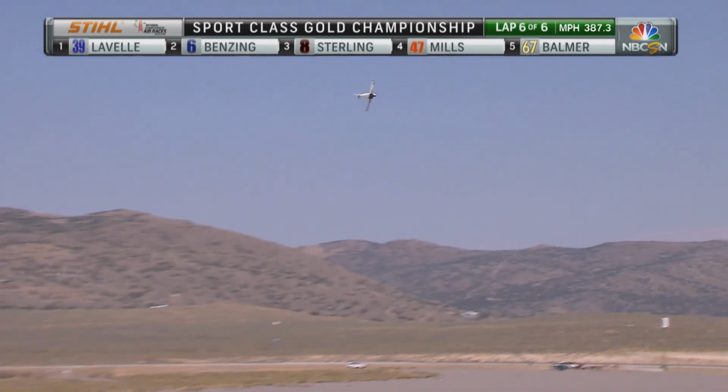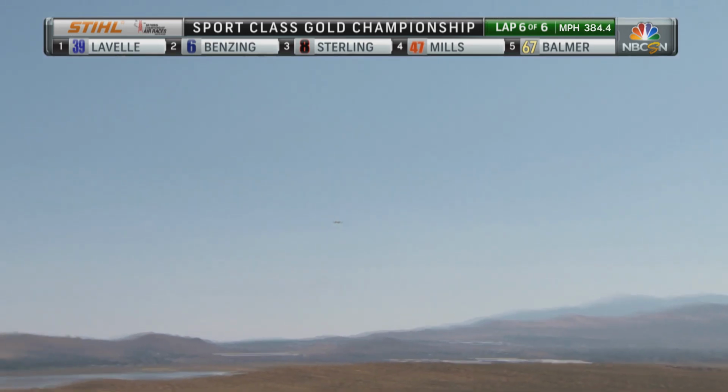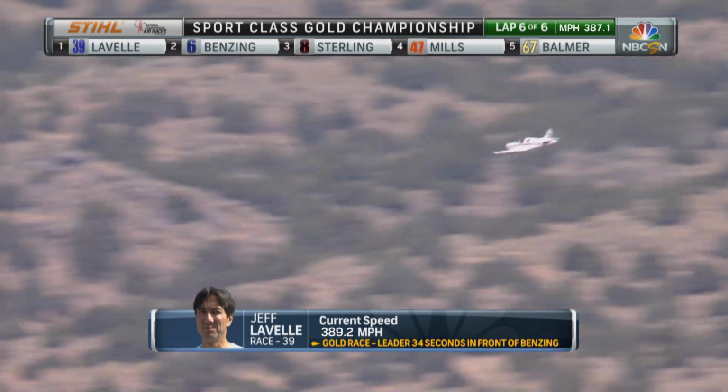White flag, white flag. We enter the white flag lap. It's great to hear from Vicki Bensing. Definitely a player, a big-time player here in race week. She'll be racing later in our Jet Gold race team. That's right. Now, Jeff Laval has turned this into a one-man race one more time, just like he did last year.